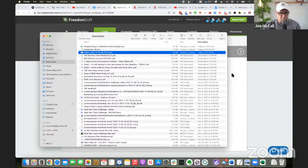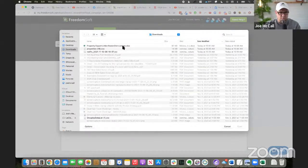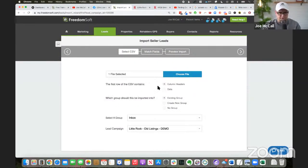Yeah, it is a CSV. All right. So I'm going to choose the file. Downloads. This is what I downloaded from Redfin. First data contains column headers. And do I need to import this to a group?